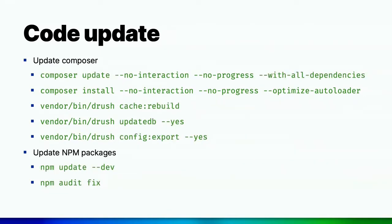Well, that script consists of two parts. One part does the actual code update, so you just give it a working copy and it does the update. The other part is the one that does the git matching. So it creates the commits and it creates the pull request, those kind of things. So first, code update: the basic idea is we install the project using current code.